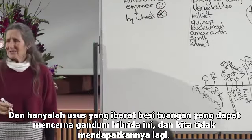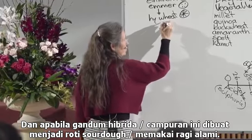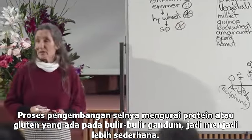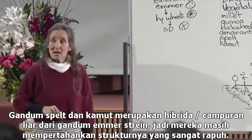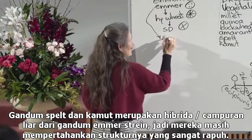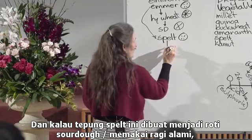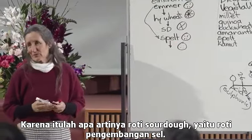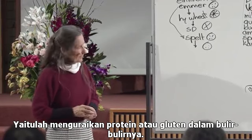And it's almost only a cast iron gut that could break that down, and we don't have many of them anymore. Now, if that hybridized wheat is made into a sourdough bread, the culturing process breaks down the protein or the gluten in the grain so it is less complex. But it is still much more complex than it originally was. Spelt and kamut are wild hybrids of the emmer strain of wheat, so they have retained the fairly fragile structure. And if that spelt flour is made into a sourdough bread, it can bring that structure back to its original fragile structure. Of course, that's what sourdough bread is. It's a cultured bread. It breaks down the protein or the gluten in the grain.